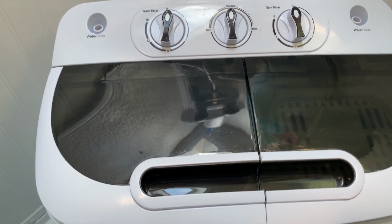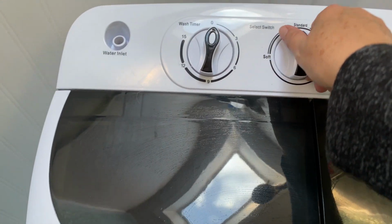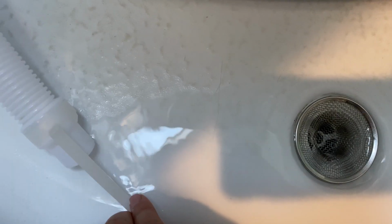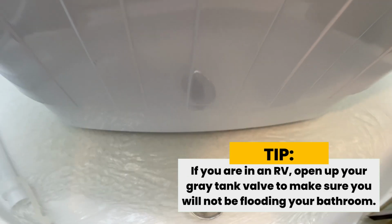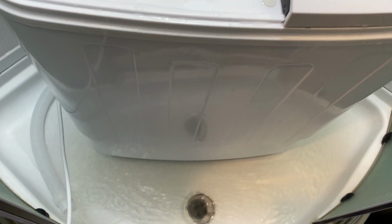Step 6. Drain. Remove drain hose from the holder and place near your drain or in a bucket. Turn the knob to drain the water. Since the drain works from gravity and it's so low, if you use a bucket, you won't be able to get all of the water out of it and it will stay in the machine or in the bottom of the hose. Tip: if you are in an RV, open up your gray tank valve to make sure you will not be flooding your bathroom.